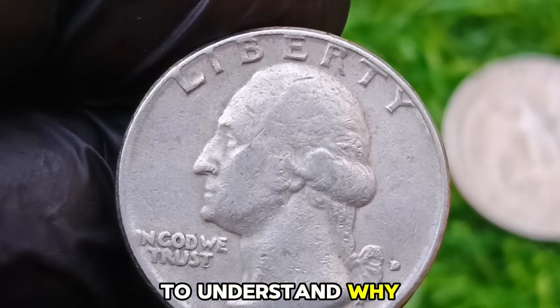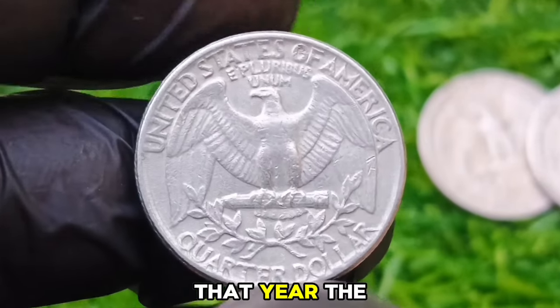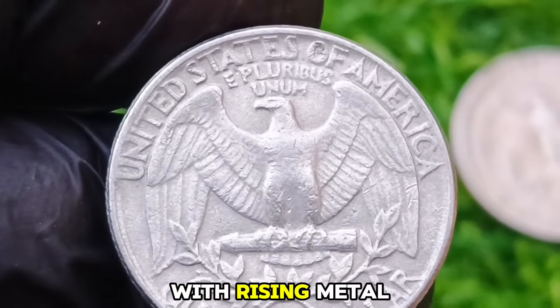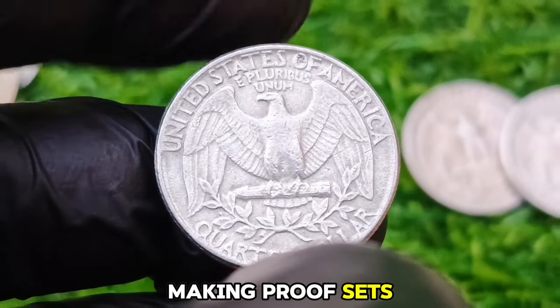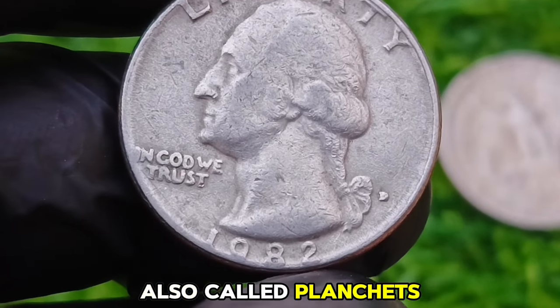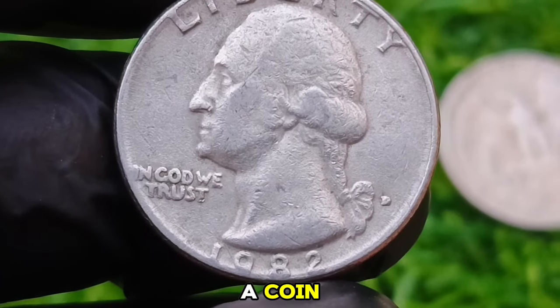To understand why this coin can be worth so much, let's first look at what was happening in 1982. That year, the U.S. Mint was trying to save money. They were dealing with rising metal costs and budget issues. So they stopped making proof sets and even started using different types of coin blanks, also called planchets. A planchet is the metal disc that gets stamped to become a coin.